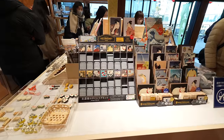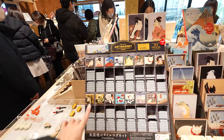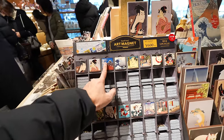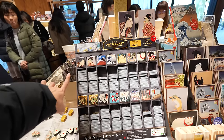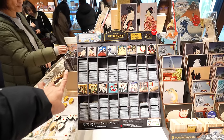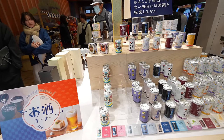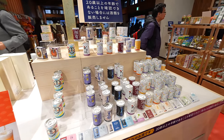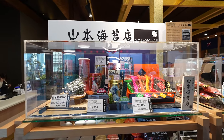Sweet. Oh, look at this. It's the art magnet, and it says, touch me. Oh, you know what? It is a 3D one. So it is a 3D magnet. There are so many traditional Japanese pictures. Price is 600 Japanese yen for one magnet. And those were all sake from many different prefectures. Oh my goodness, that's the best souvenir.